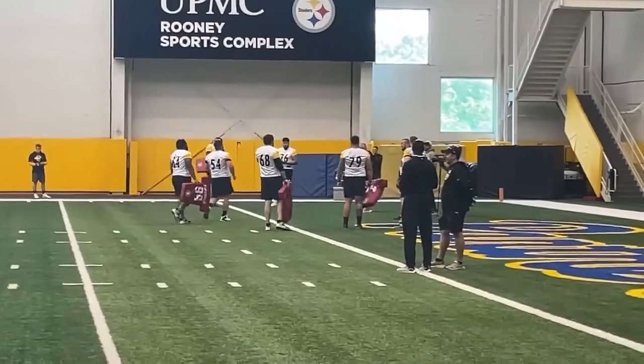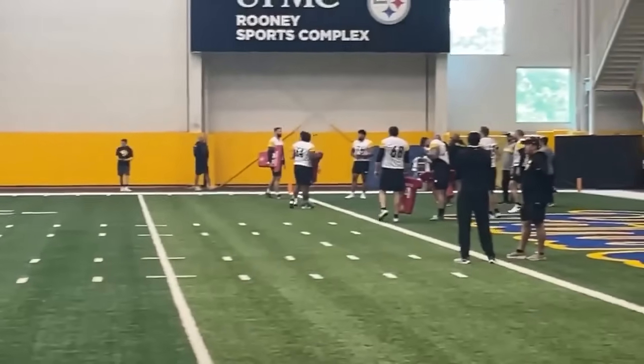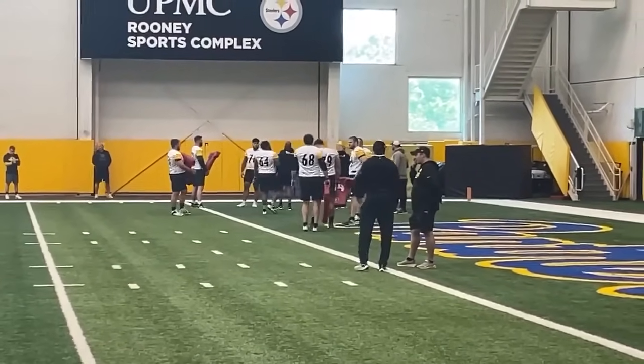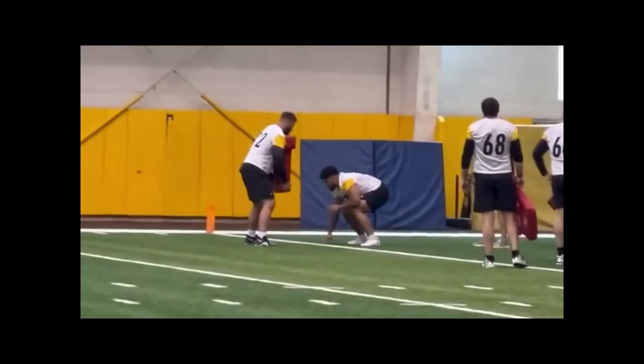But if you ask me in terms of guys who have really stood out so far, you got to look at Zach Frazier. Obviously, he's a beast. He looks like he'll be a day one starter. You talk about Roman Wilson and then the UDFA running back. He actually looks like he could be a dog, man. So I'm excited to see what the Steelers continue to do here on day 2.